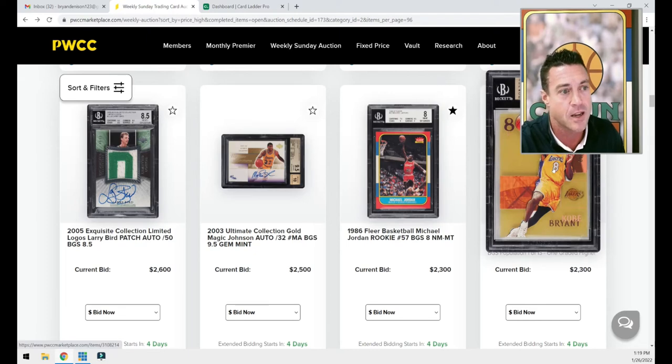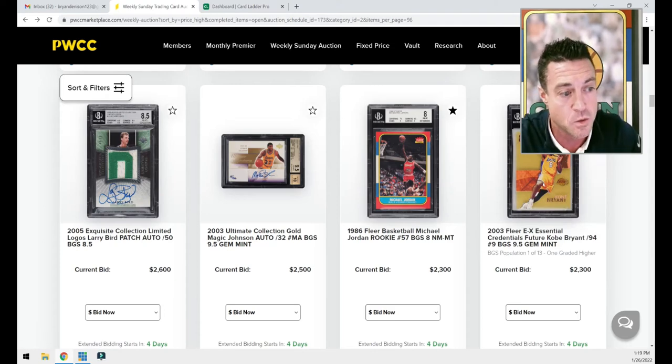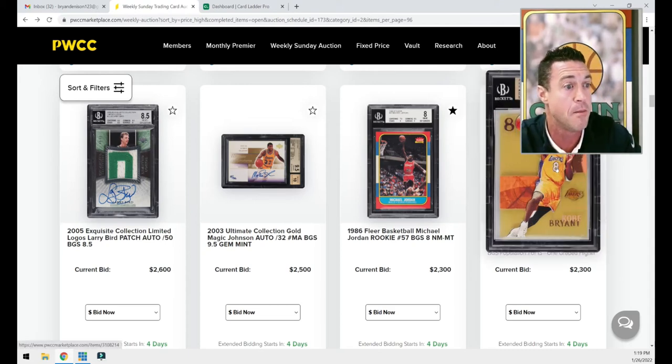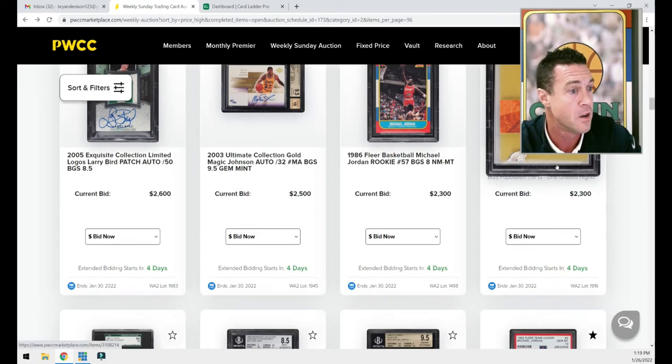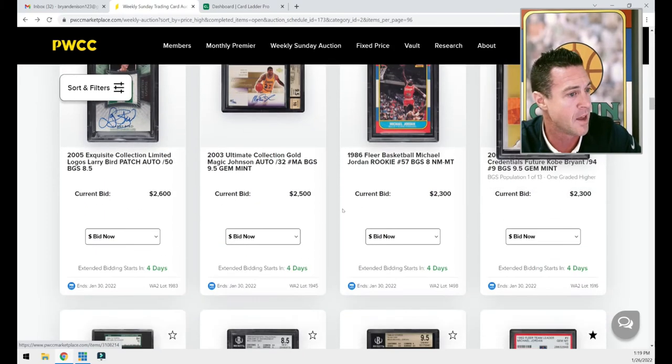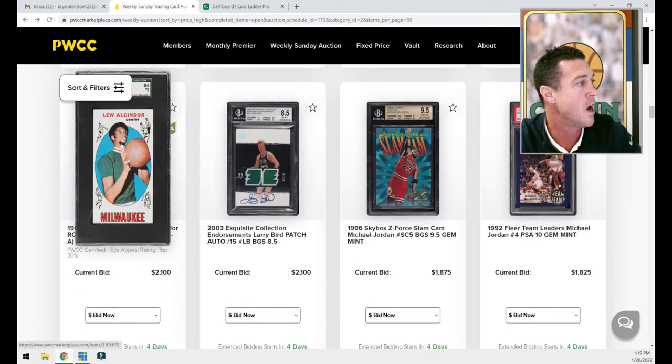These are iconic parallels that people are chasing in the Kobes and the Jordans, or really any stars from the 90s. This one's from 03, from the Fleer EX product. It is a BGS 9.5 Gem Plus. It is a pop 1 of 13. There's one BGS 10 out there. Apparently, I don't collect Kobe, but still a beautiful card. I'm not sure what's going on in that picture, but numbered to 94. That makes that card in gem mint condition pretty elite, as you can see from the low pop.